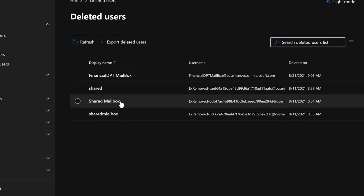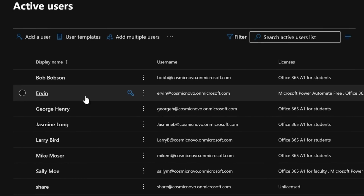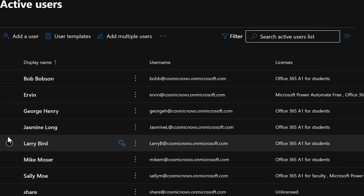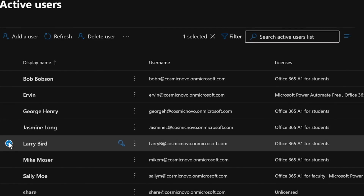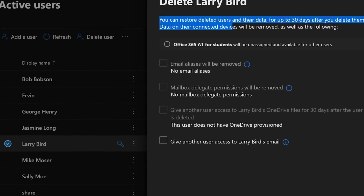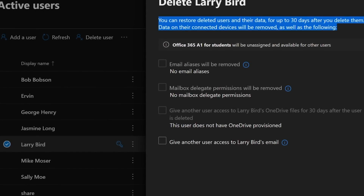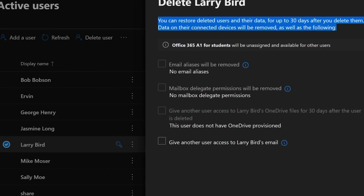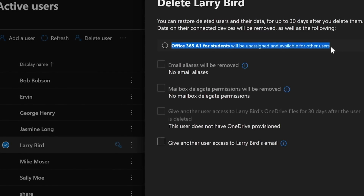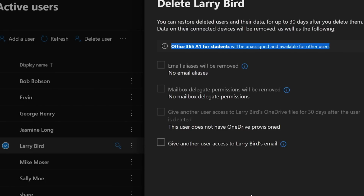All right, deleted users. So here are some deleted users. From here, you can restore them, but let's delete one person and restore him. Let's delete Larry. Why not? Delete Larry. And then it says here right away that you can restore deleted users and their data up to 30 days after you delete them. So you have 30 days to restore them. Once you delete them, their license is unassigned and available for other users. So if you delete them, they're going to lose that license, and if you restore them, you may have to give them the license again.